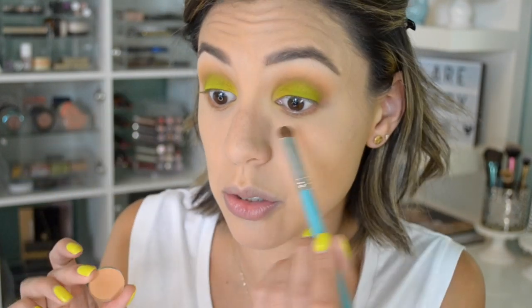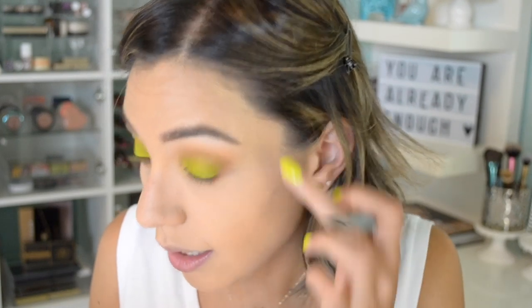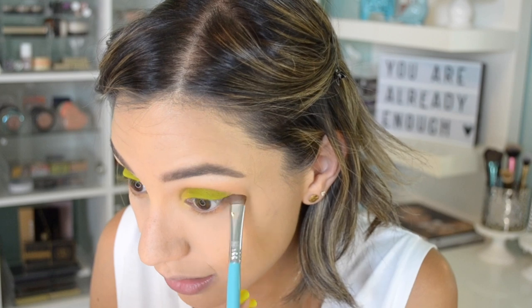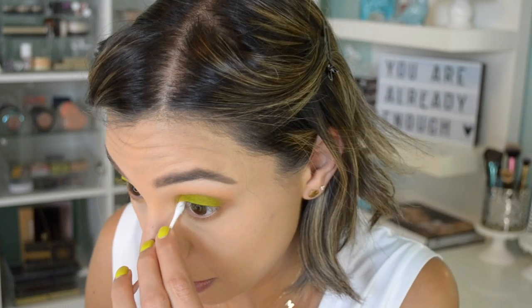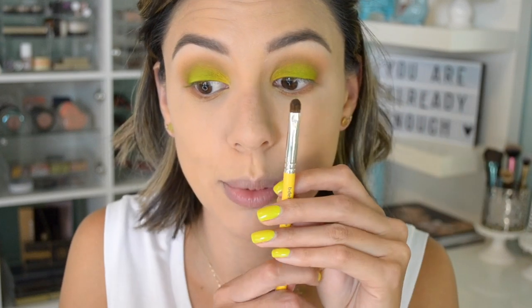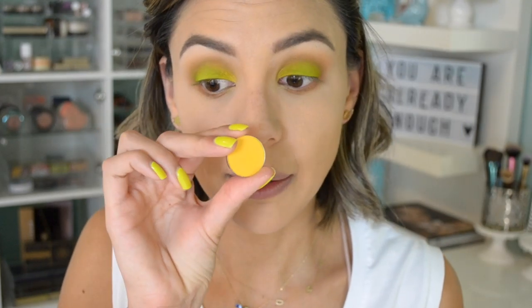I'm taking Pumpkin Pie and a flat shader brush and just running that on the lower lash line. That'll really blend nicely with this area out here, so it'll give you a very nice blendy look. So yeah, I don't really bother with inner corner stuff that much anymore because it's not really gonna last very long before I start wiping my eyes. So let's do a preemptive eye wipe. And then we'll go in with a really small baby little brush like this one, and we'll use the color Sunflower Petal, the yellow.